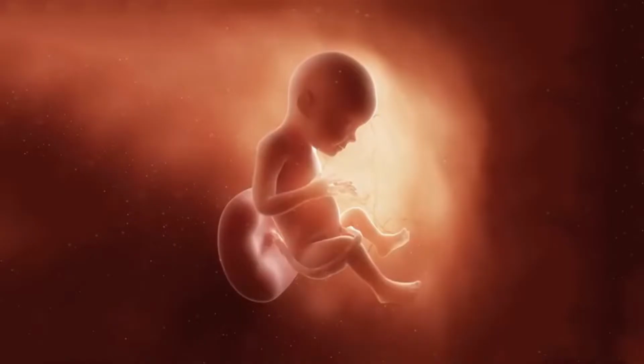A tiny heartbeat of about 105 beats per minute may be detectable in an ultrasound this week, and the brain and nervous system are also developing quickly.